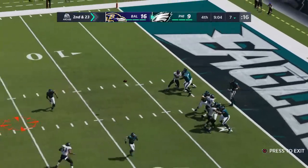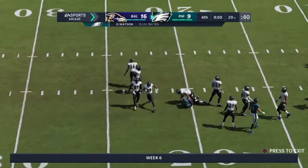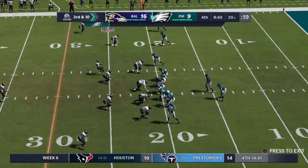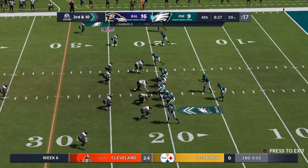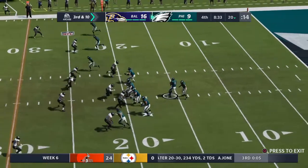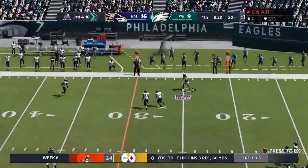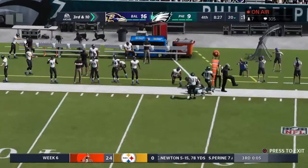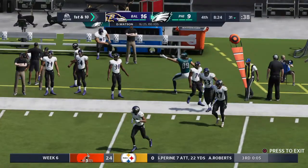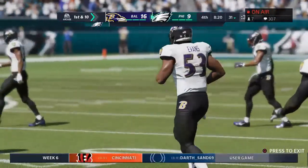Another try after the first down sack. Watson, that one into the hands of his tailback, Samuels. They get 14 back, but it leads now to a 3rd down. The Eagles on 3rd down, lacking much success, just 2 for 7 to this point. This is 3rd and 10. He'll complete this to Ingram as tight end. And he is going to have an Eagles first down as they're able to get the 3rd down conversion.